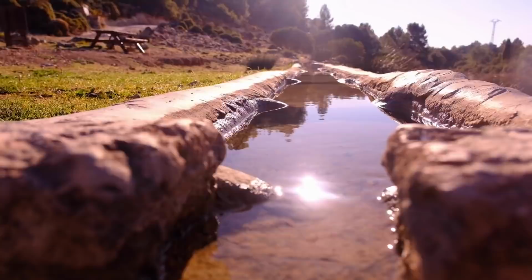So this is where our water comes from. This is a natural spring, and it's at the foot of our land. Our land starts maybe about 50 meters that way, and this is where we get our water from. This spring flows all year round. The water's free, it's drinkable, it's actually really good quality. People come from quite far away to fill up water cans to take home because they just like this water.